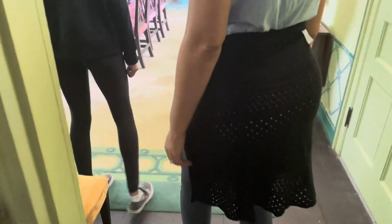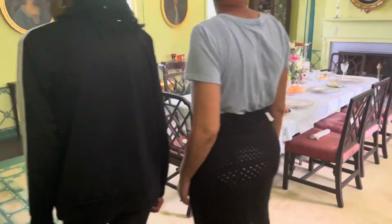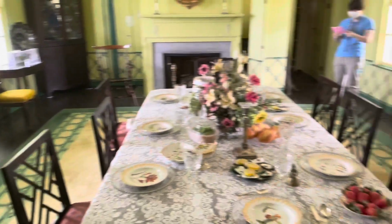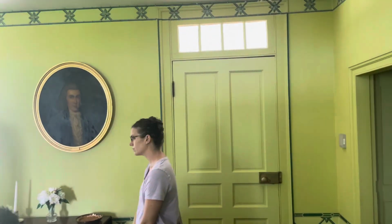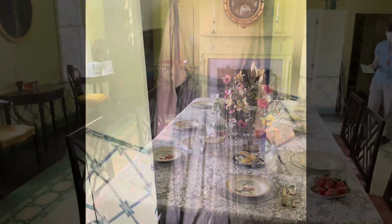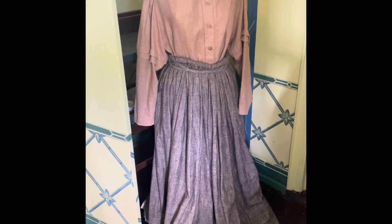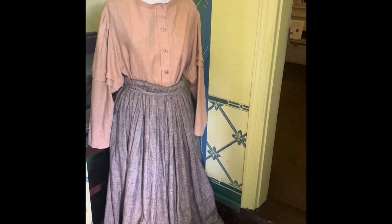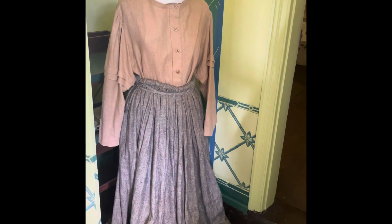Here is another portion of the home. This is the dining area. So if you have a dining room, you're going to need someone to cook your meals, right? So the tour guide did a great job telling us some facts about one of the cooks that worked at the plantation. And this is an example of a typical outfit that a cook would wear.